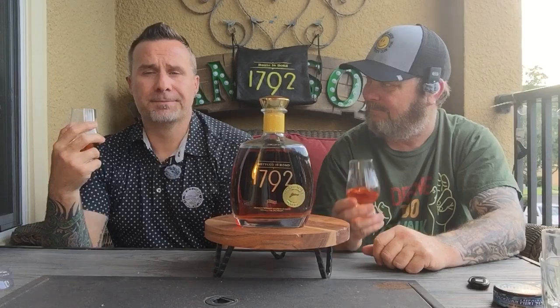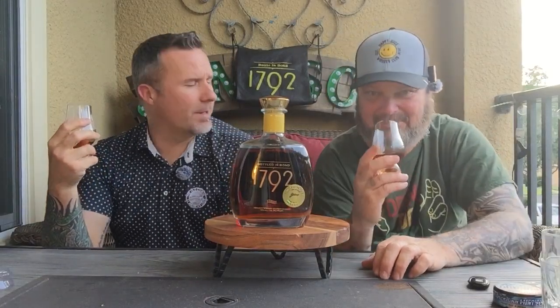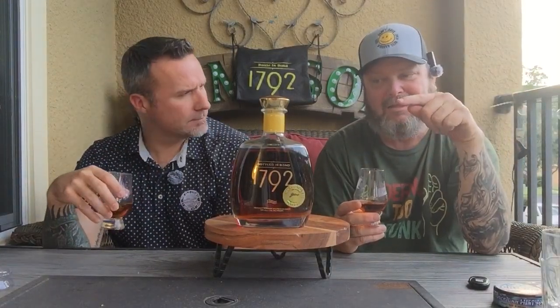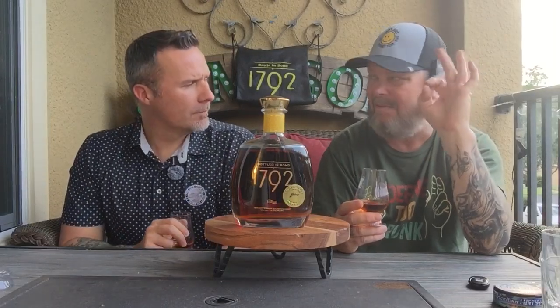Straight banana bread. It's definitely got a little weedy nose to it, but I can smell the banana, I can smell the vanilla, I can smell the sweetness. Like it's just like a fresh baked loaf of banana bread. I'm getting it where I'm okay spending a little bit more money. The wife isn't, but I am. And this is one that I have zero problem spending what I spend on it.